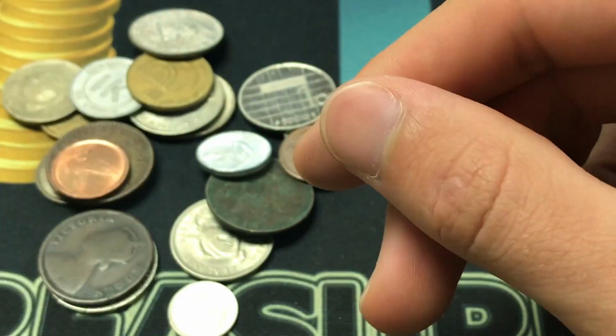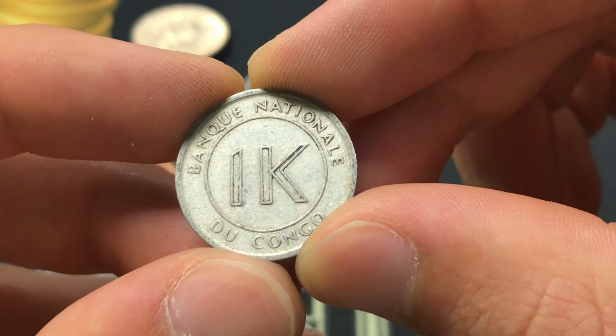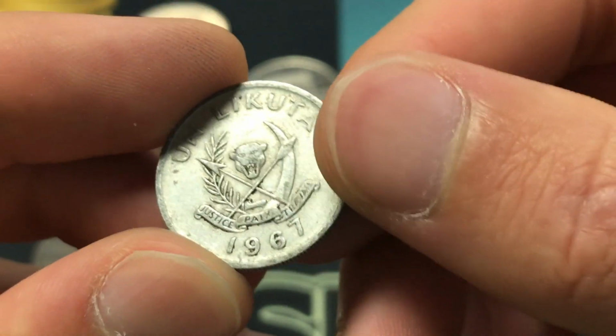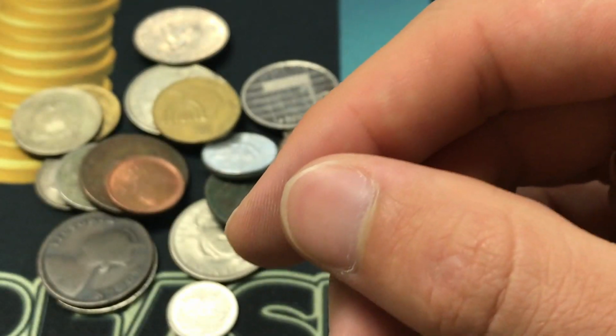And yeah, I can actually see now that I know what that's from, a 1,000 probably Makuta, or 1 Lekuta, 1967, from Congo. Let's see if I know what this is. Justice, paix is peace, travail is work. Justice, peace, work is their kind of motto.